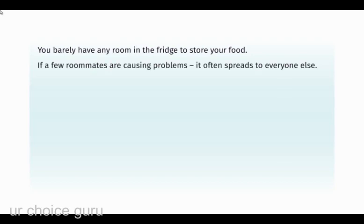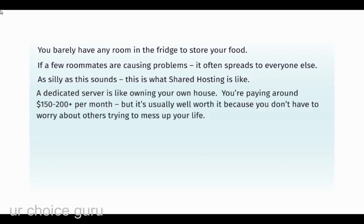Now, think about it deeper. You barely have any room, obviously. You don't have room in the fridge to store your food. If you have a few roommates that are causing problems, what happens? Well, if you think about it, it often spreads to everybody else, right? If somebody decides, hey, let's go have a party, everybody's going to have a party. Everybody's going to jump in. Now, as silly as this sounds, this is what shared hosting is like. Now, on the flip side, you might have heard of a dedicated server.